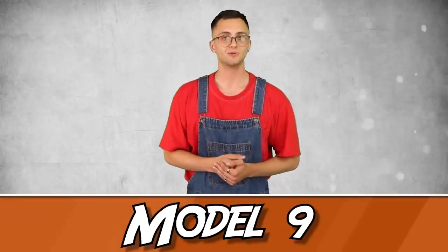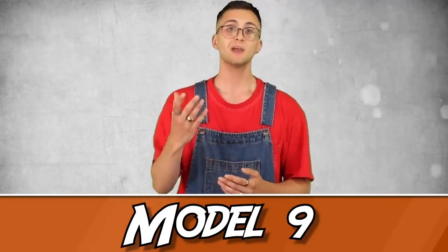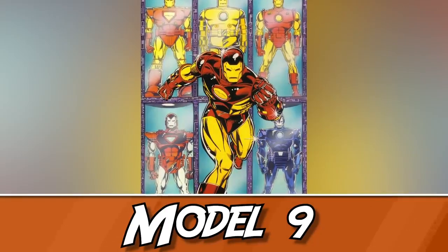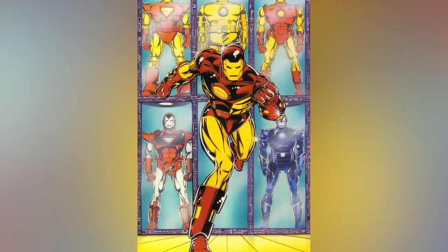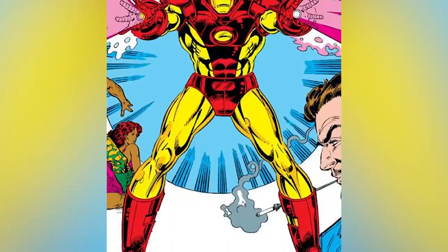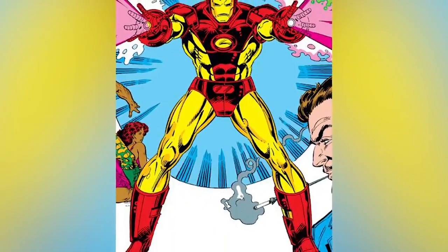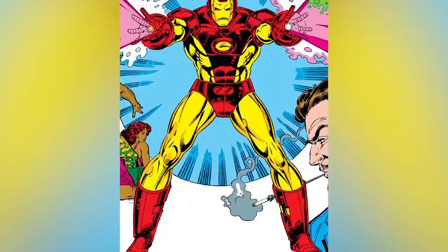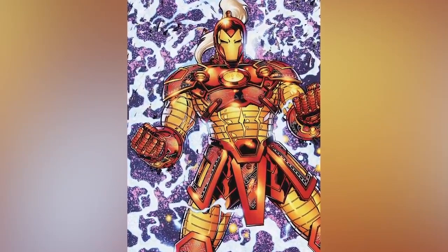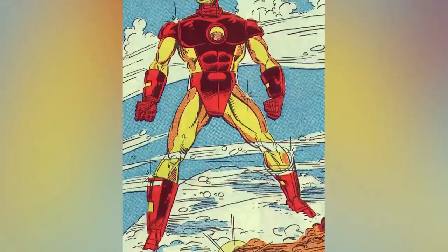Number 6, Model number 9. Now this one doesn't really get a fancy title like the other ones for some reason, but that doesn't make it any less powerful. After just one look at it, you're probably really confused why I put it on this list today, and rightly so because it is one of Tony's earliest models. Tony finished this model just before the first Armor Wars and was very reluctant to use it due to its high power capabilities. However, he was later forced to use it to stop Firepower after he was previously defeated in his other suits, and needless to say he kinda got a taste for it because he continued to work as Iron Man in this suit for quite some time.